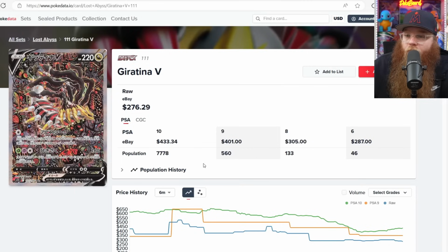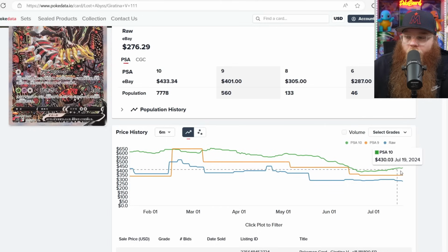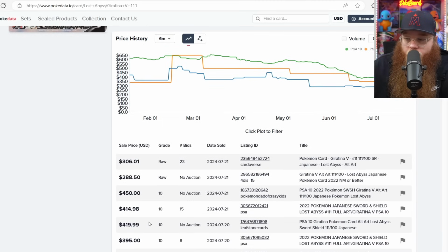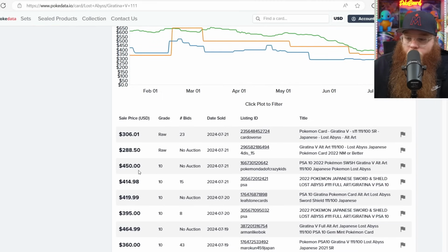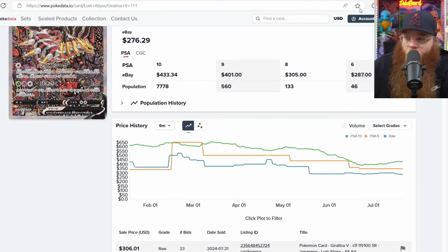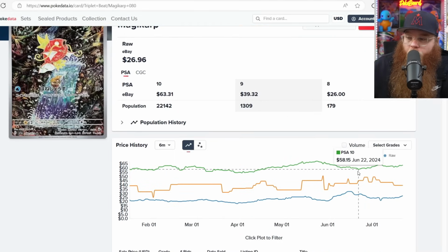So next, got a few Japanese. This is a Giratina V from Lost Abyss. Coming back up in price a little bit in a PSA 10 here. So it was $385. Now it's $430. Last sale for raw was $306 and $288 before that. Because it says raw in here was $276. So that $300 price tag, it is definitely going up in price a little bit. And we got a PSA 10 at $450, another one at $464. So yeah, definitely moving.